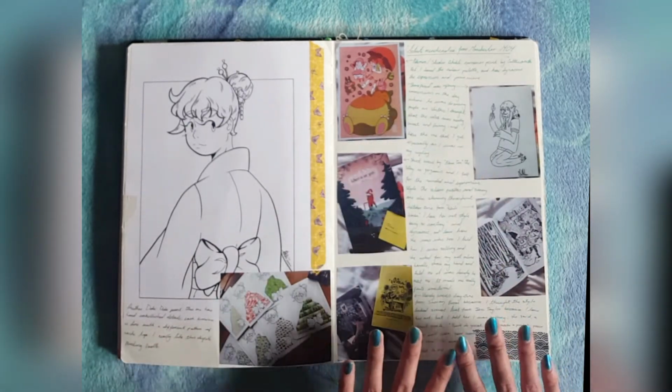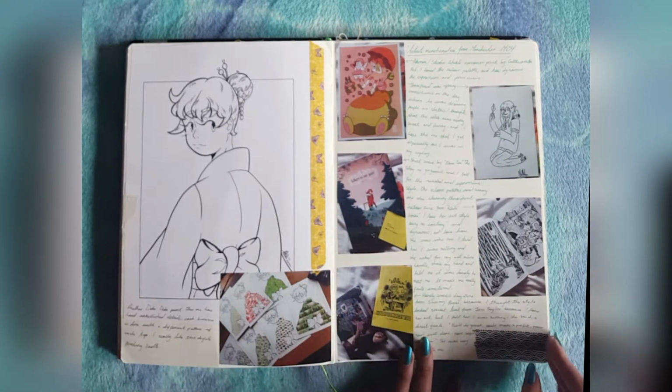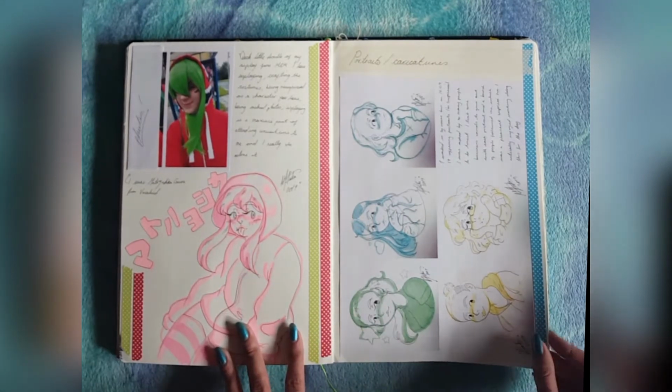On here, this was after I attended Manchester MCM Comic Con. I just wanted to write about some artists that I thought were really inspiring when I came back from that event. I drew my cosplay when I came back as well.